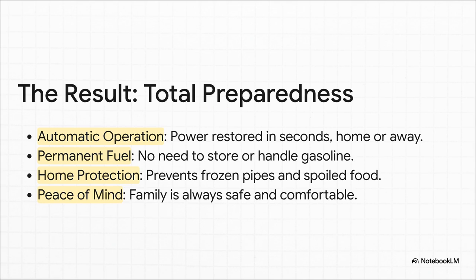So when you put it all together, what you're left with is a state of total preparedness. The operation is completely automatic. You do nothing. The fuel source is permanent, so you can forget about storing and refilling messy gasoline cans. Your home itself is protected from really costly damage, like pipes bursting or a basement flooding. And all of that adds up to the biggest benefit of all: real, genuine peace of mind, knowing your family is going to be safe and comfortable, no matter what's happening outside.